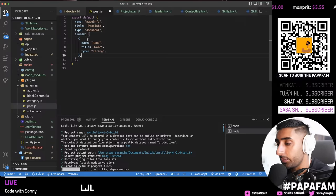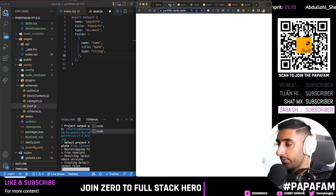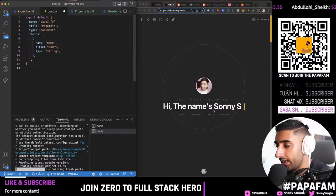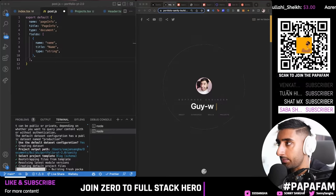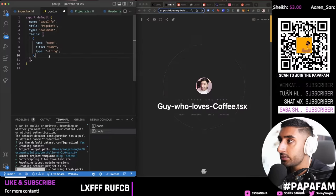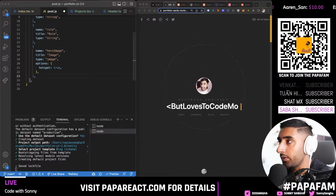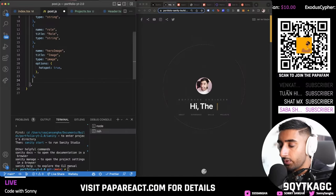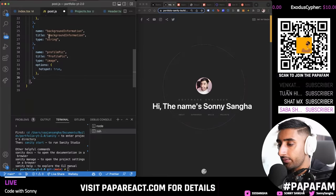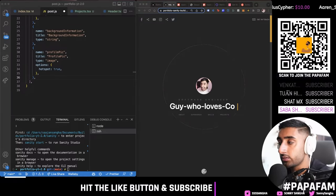So inside of our page info, we've got the name, and these are going to represent each of the individual things on our page. So eventually the name will represent, hi, my name's Sunny Sanger. So we set it inside of our Sanity CMS. We're going to have an image and a role. The role is going to say software engineer. The hero image is going to be the following. Then we're going to have things like background information, the profile picture and so forth. So I'm going to pop those in: background information, profile picture, phone number, email, address and socials.